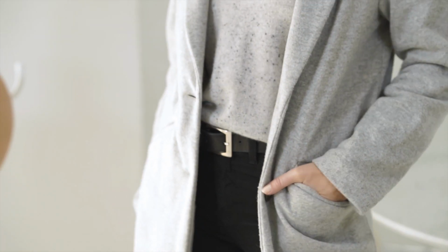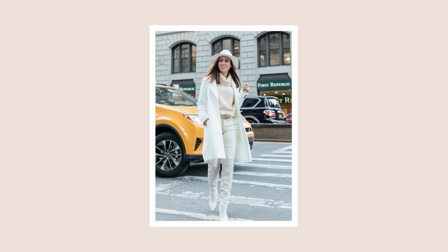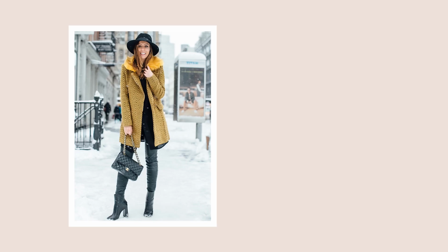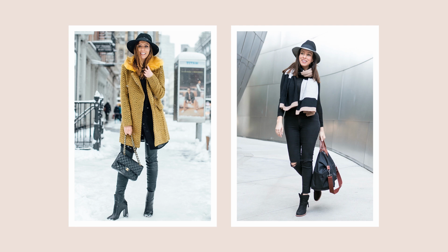So this is a more casual look, but I've also worn it with a white hat. When I was in New York, I wore an all white look. I've worn a red hat with a leather jacket. I've worn this black hat with other things. It's great for travel. There are so many possibilities with the fedora.